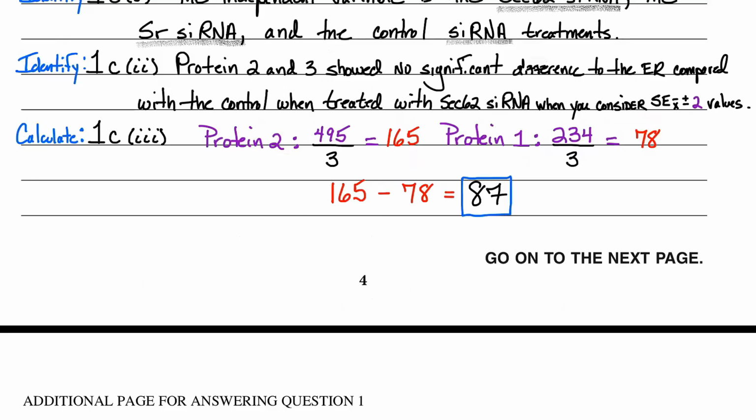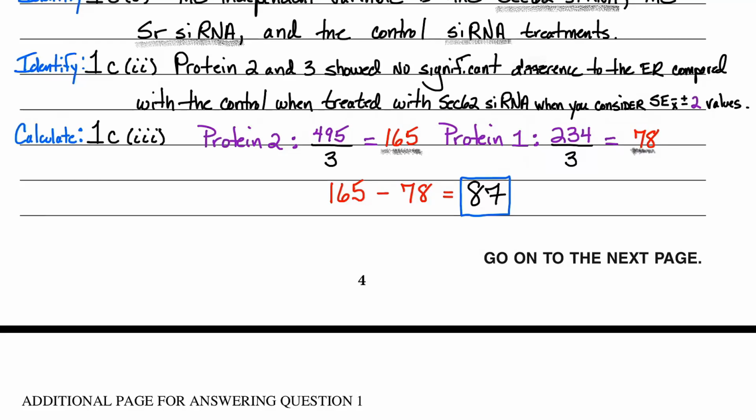So I got for 1CII protein 2, the 495, I divided by 3 because of the idea that there is a triplet codon. There are 3 nucleotides that code for each amino acid. And I got a total of 165 amino acids that code would represent. And for the 234 divided by 3, I got 78. And they wanted the difference, so I subtracted and got 87. Okay, that's pretty straightforward. Onto, I believe, D.